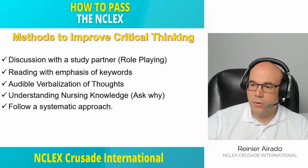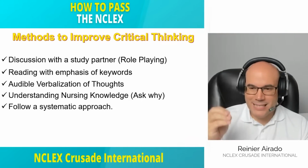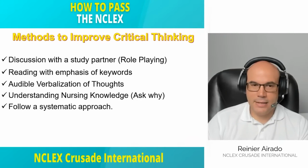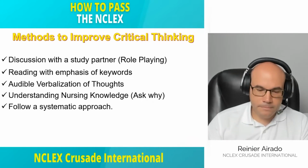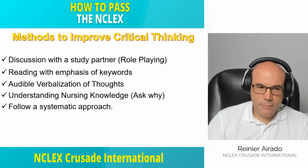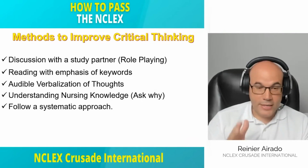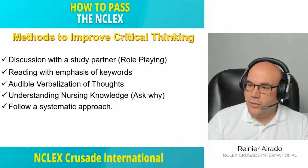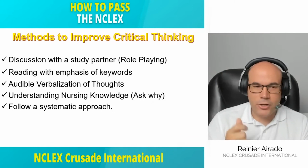And lastly, follow a systematic approach. In other words, follow a step-by-step system. One thing you're going to recognize as I review questions with you is that I read the question the same way all the time. You're going to see that I follow the steps the same way all the time. I identify the keywords the same way all the time, and I use the strategies the same way all the time. Why do I do that? Because if you develop a systematic approach, if you develop a system, you will be better at critical thinking.